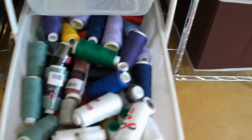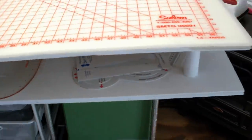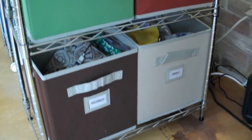And then down in here, this is all my cone thread for my serger, okay? I just love this thing. I'm surprised I was able just to get up off the ground right there. And so I've got my boxes labeled now. Isn't that great? And I know what is in them.